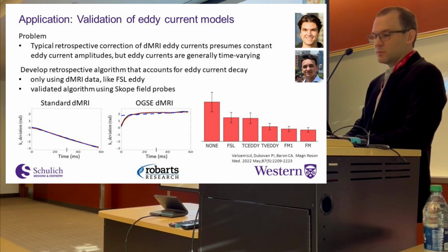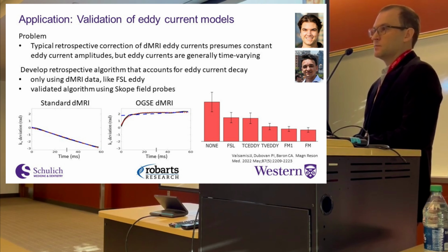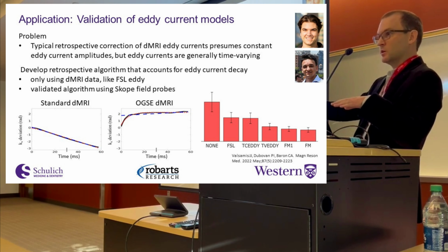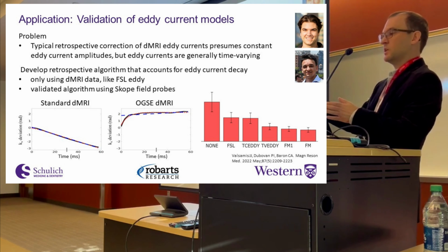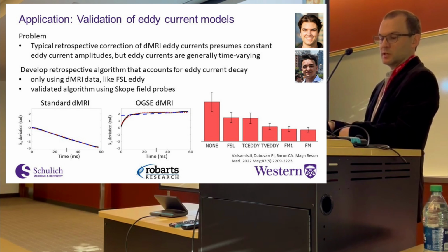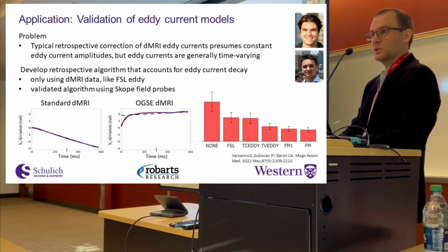For diffusion MRI, I'm sure many of you are familiar with FSL eddy, which presumes that you have time-constant eddy currents. So they're basically really long time constants, so that when you get to your readout, it doesn't change over time. And that causes a linear variation in your k-space coefficients when it's like that. So FSL eddy can correct this thing on the left really well because that's the assumption that it makes.